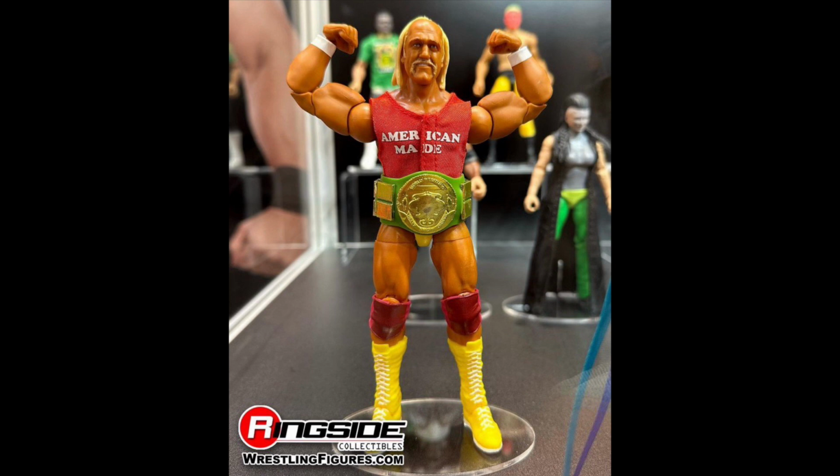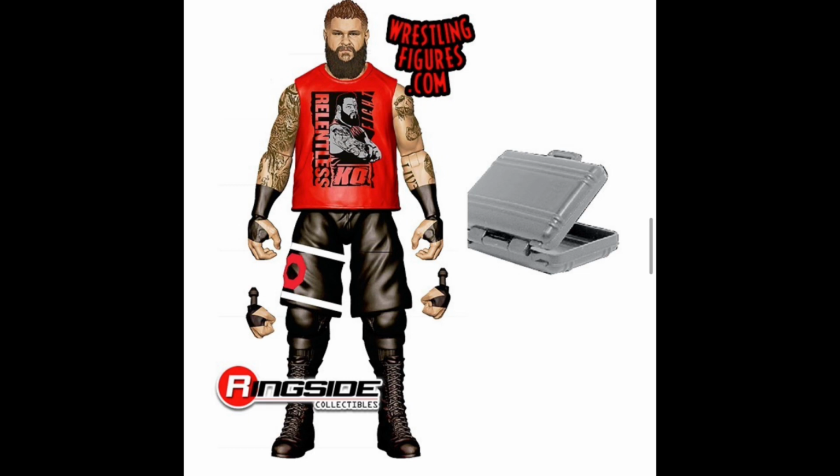And actually, we're going to get into the render images now. The first one I'm going to start off with is this Kevin Owens one. This Kevin Owens has the Relentless KO shirt on it. There's the red attire on there. Looks like it's an updated hair sculpt. And we get a briefcase with this. Now I don't think it has anything to do with him in real life, because I don't know why it comes with a plain briefcase. But I do think this is really cool.